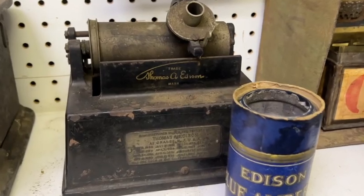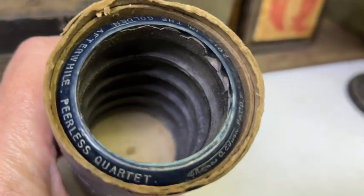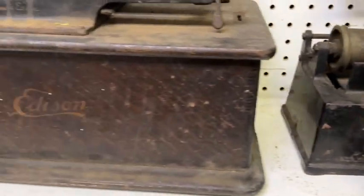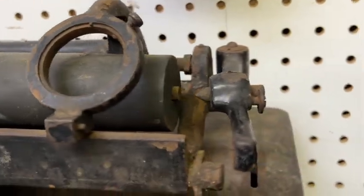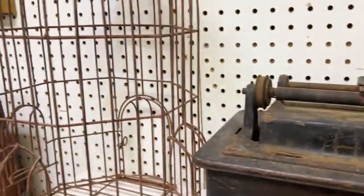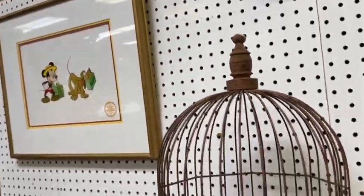Look at this cool thing. That's a great Thomas Edison player. And I have a whole box full of those. Those are called cylinders, and there's songs on them. So this is how you play them. This was before the invention of the flat record. Kind of cool items. One of the downsides is that you could only fit about 2.5 or 3 minutes of music on them.